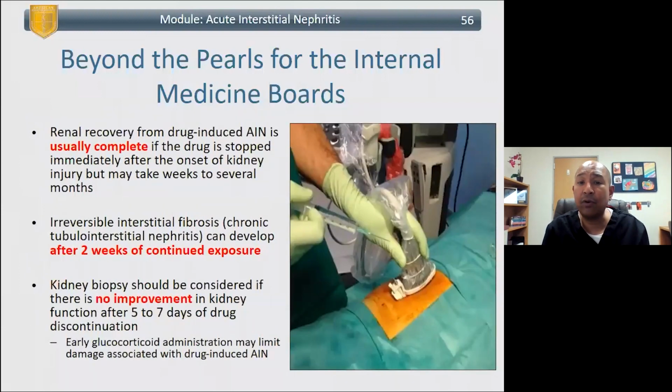And I just want to say, what are my beyond the pearls for your boards this time? I want to just go through these. Renal recovery through drug-induced AIN is usually complete if the drug is stopped immediately after the onset of kidney injury, and it may take weeks to several months. An irreversible interstitial fibrosis can develop after 2 weeks of continued exposure, which is why discontinuing the drug is so important. Kidney biopsy should be considered if no improvement in kidney function after around 5 to 7 days of discontinuing the medication or the drug that you think is causing it. And early glucocorticoid administration may limit damage associated with drug-induced AIN.